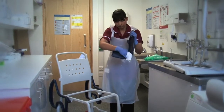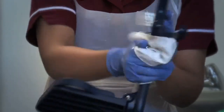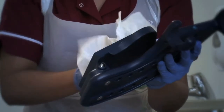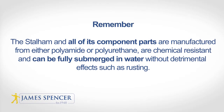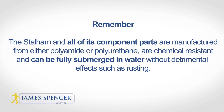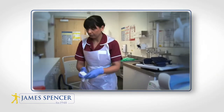Please note that over time, chlorine produces a white residue, which should be washed off periodically with clean water to bring the footrests, and in particular the overseat, back to their original colour. Remember that the Stalham and all its component parts are manufactured from either polyamide or polyurethane, are chemical resistant, and can be fully submerged in water without detrimental effects such as rusting.